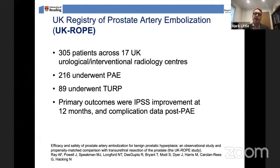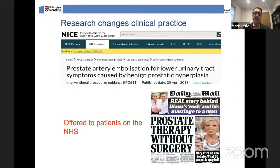So again, we know what IPSS is now. This was a fantastic study, and it was used as an example of good practice by NICE. There was a NICE review last year which looked at ROPE as part of it, it was 50 years of NICE or 20 years of NICE, I can't remember. And it was used as an example of good practice. And from that, it led to a change in clinical practice. So again, embracing research leads to the change in clinical practice. PAE went from a research only indication from NICE to it being offered on the NHS in a relatively short period of time, which was fantastic. And it genuinely was front page news. I remember reading the front page of the Mail in Oxford when this came out, and it was fantastically exciting. And obviously, we've gone from strength to strength and have embraced PAE in a huge way within the NHS.